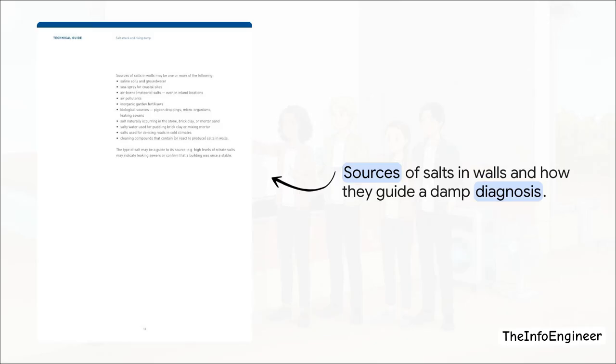So this damp just keeps rising up these tiny straws until that upward suction is eventually balanced out by gravity. But here's the kicker. The water it draws up is rarely just pure water. The sources of these destructive salts can be naturally saline groundwater, soil fertilizers, or even leaking sewers. Actually, when we find really high levels of nitrate salts, it's often a dead giveaway of a broken sewer line, or it tells us that a historic building was once used as a stable. Bottom line, the salts are the true destroyers here, eating the masonry from the inside out.